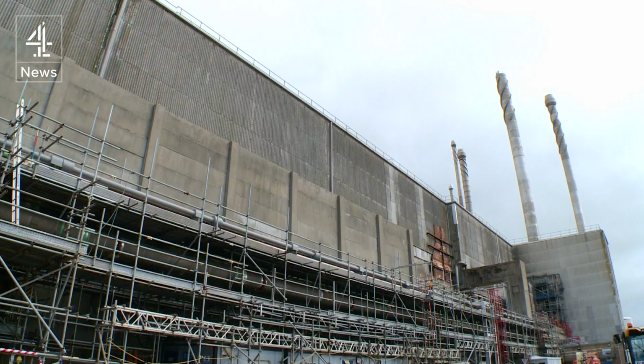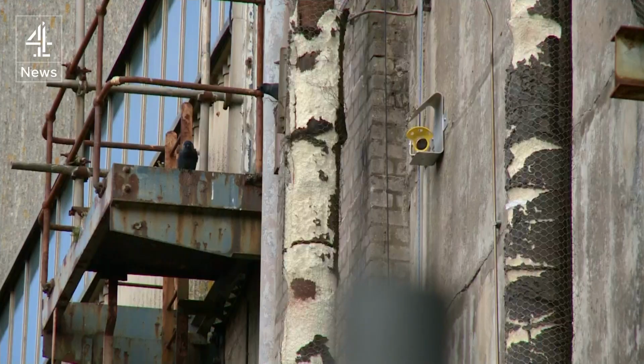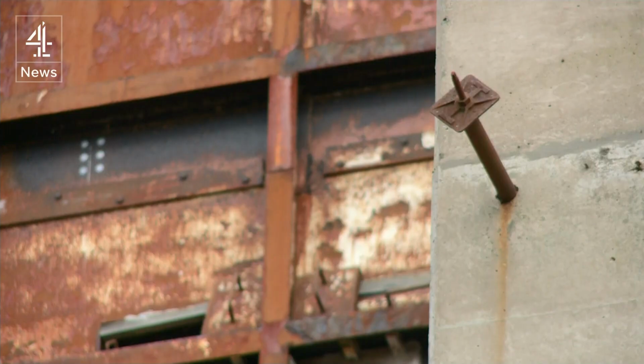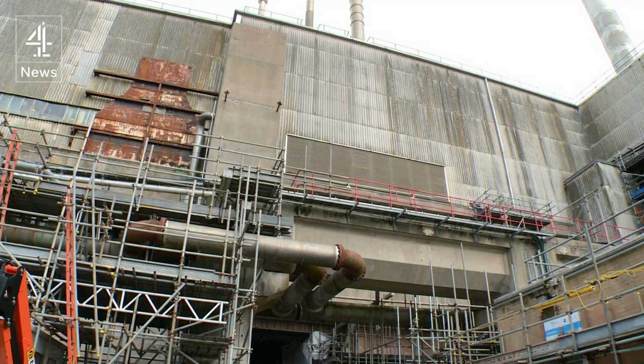Because our cameras were allowed the first ever access inside the most challenging decommissioning project here. But to get there, we had to go inside the most controlled area of this zone. This is the single most hazardous building at the Sellafield complex. The Magnox Swarf storage silo was built in the 1960s to house thousands of tons of highly radioactive waste.